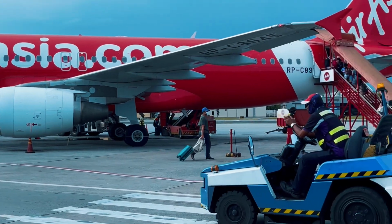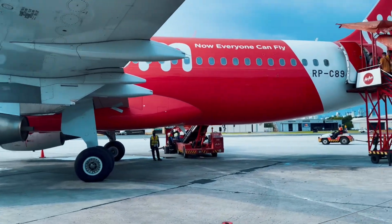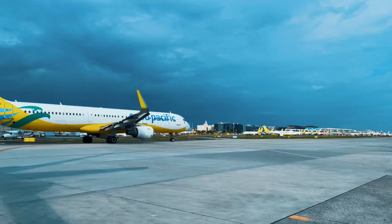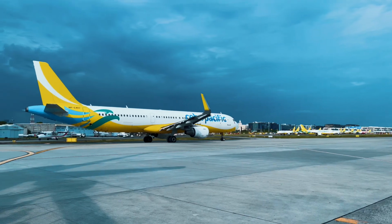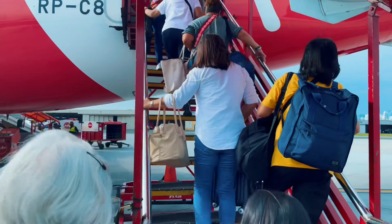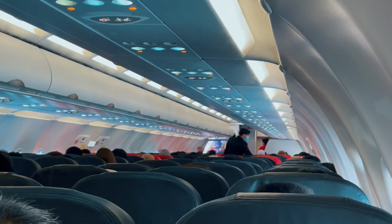Currently, AirAsia Philippines is in the process of transitioning their A320s to brand new A321neos. As of July 2023, there are two brand new Airbus A321neos currently based in Cebu. It's also worth noting that AirAsia is planning on doubling its capacity by 2024, as it currently operates 11 domestic and 13 international destinations, with plans on adding more hubs throughout the country.